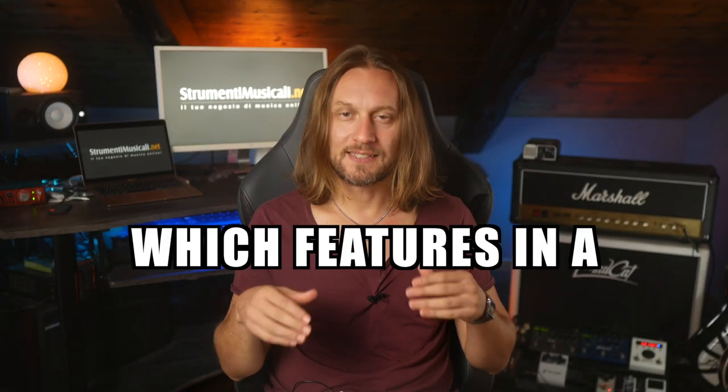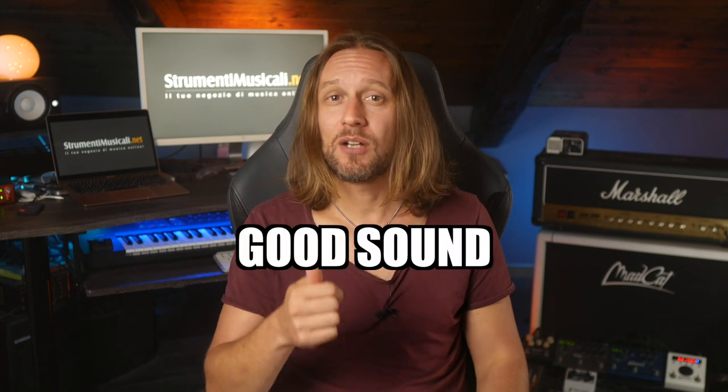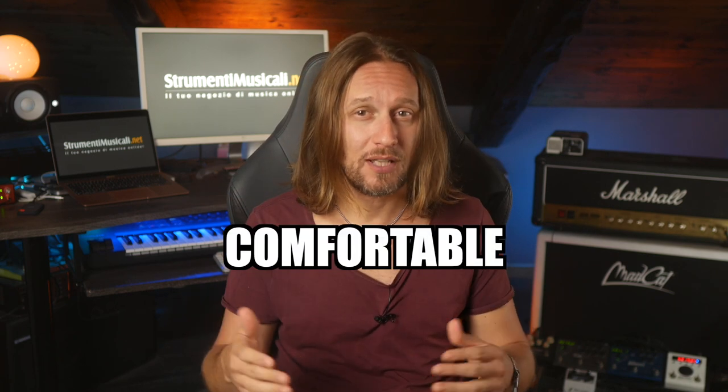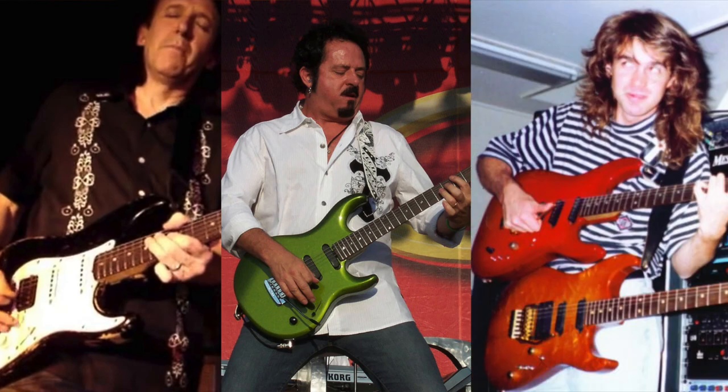Which features does a guitar need in order to be considered a professional one? Surely it needs to have a nice sound, it has to be comfortable, and it has to be versatile. During the 80s and the 90s and later on, a specific type of guitar has been used by many legendary pros like Michael Landau, Steve Lukather, Dan Huff, and many others, played on records and on stage too.